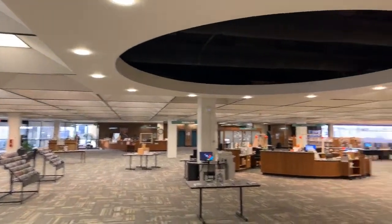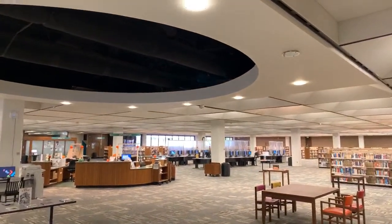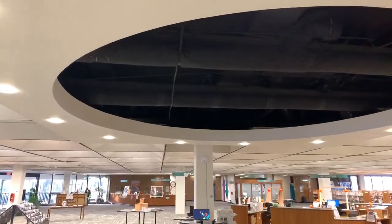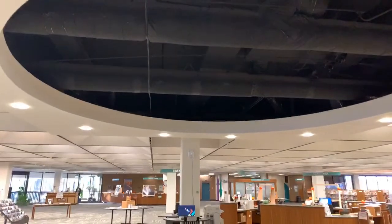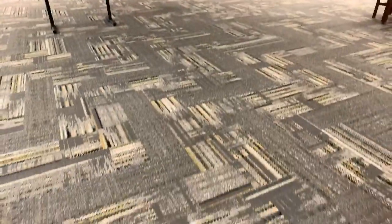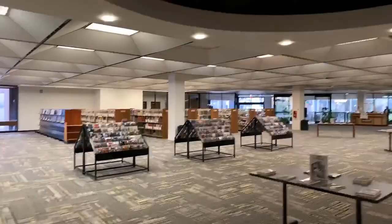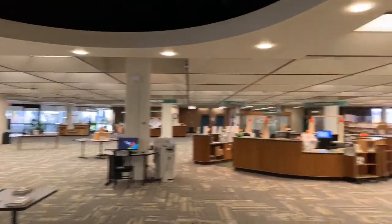Now you might be wondering, what on earth is this circular cutout? Of course this is a later change to the building. This used to feature a model of the Globe Theater underneath of it. But if we look up inside, we can see a little bit of the structure. Now this building is made of cast in place, post-tension concrete, and you're going to see support columns at 36-foot spans throughout this open space.